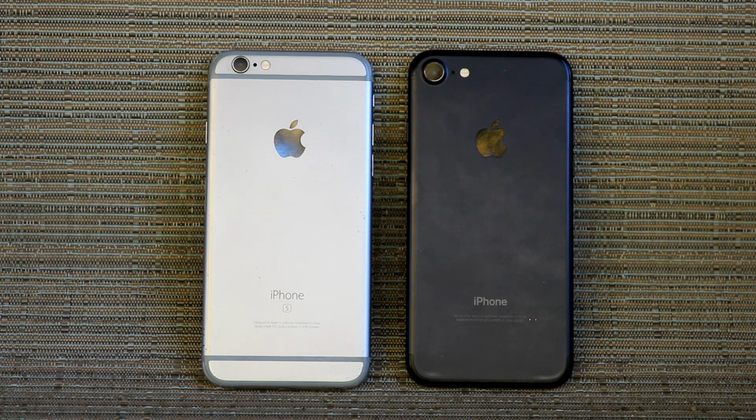We're going to do a full comparison of which phone is most worth buying right now. Should you get the iPhone 6s or the iPhone 7?